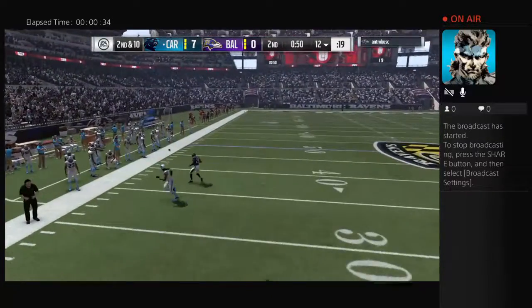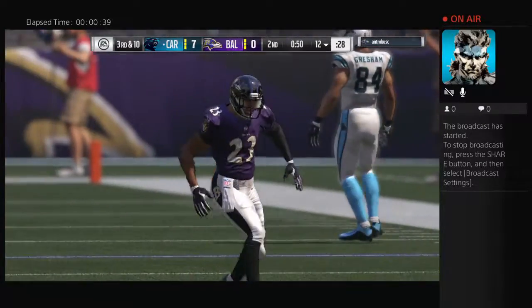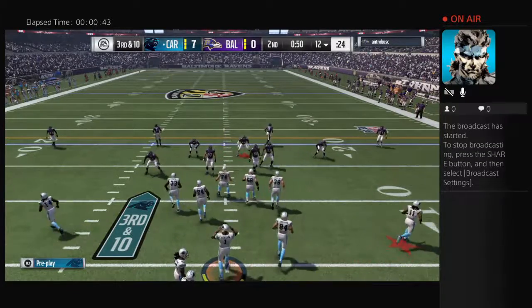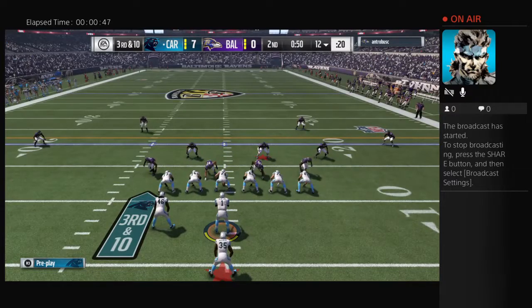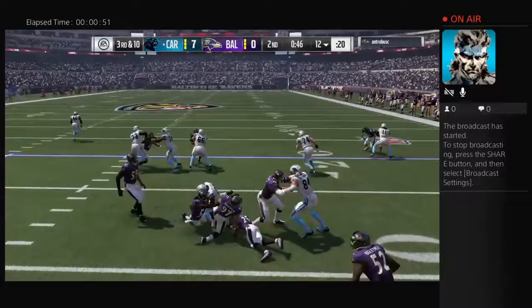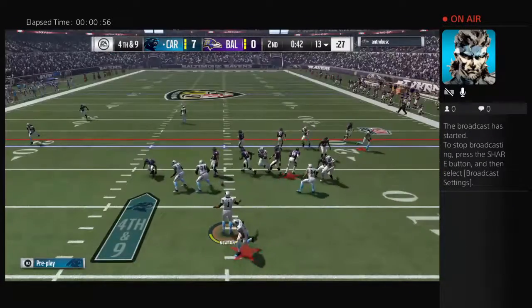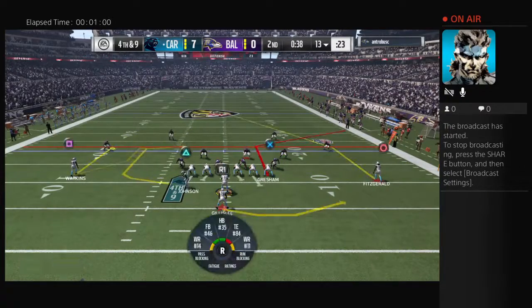Newton now to throw. Larry Fitzgerald was the intended target, and it's third down. Defense has set themselves up nicely. 3rd and 10 now. Here's a carry now for Mike Gillisley. Only a yard on the pickup there, and it's going to leave them with a 4th down. And a tough ask here. They're going to go for it on 4th down and 9.